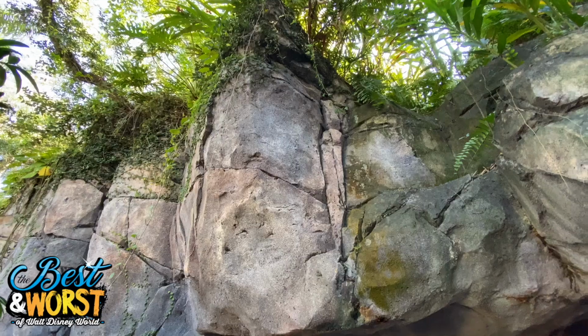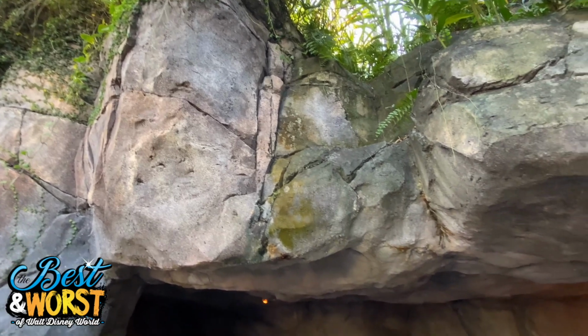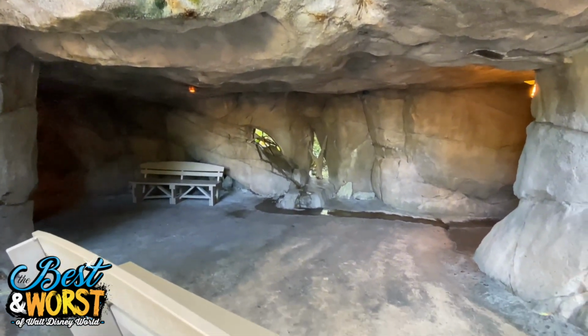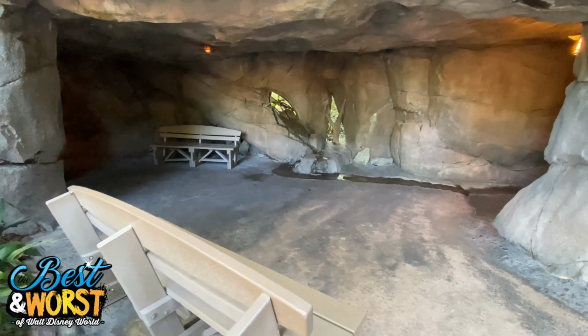I would definitely say yes, benches, and I put benches in shade. Benches in shade is an important thing. In the heat of the summer, that's all you want in this park, a little bit of shade and a place to sit.